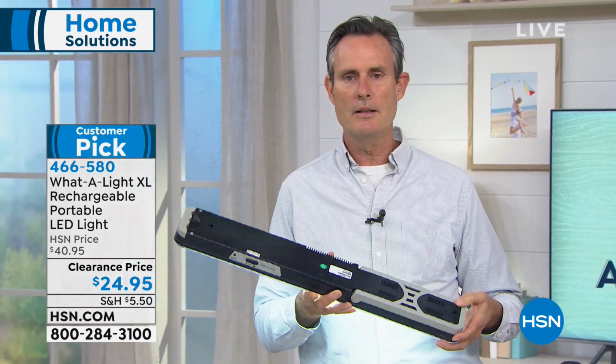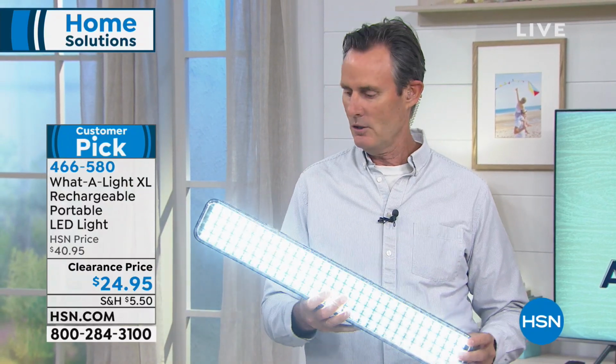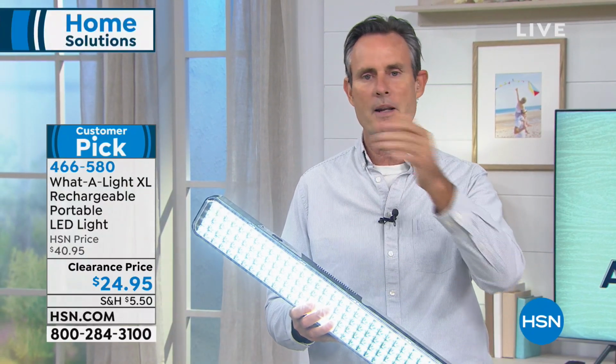You've got the mounting screws that are included. So don't call an electrician if you've got a closet that needs a light. You can just put up the one light. You're only in there for a couple of minutes, turn it off.